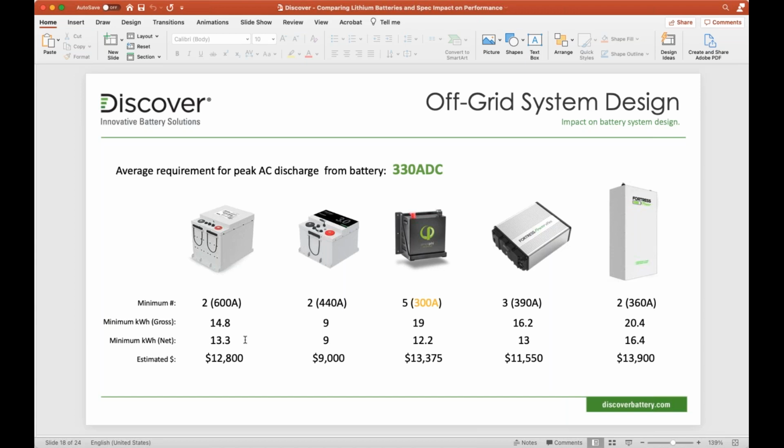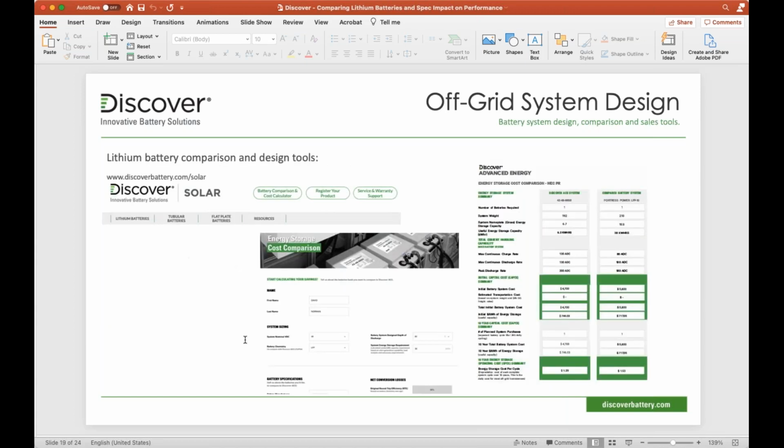Now, making this a little easier for you. It's always good to understand the fundamentals of this, but I don't do calculus or advanced math in my mind anymore or on paper. I do it with a calculator. We've done the same thing for you. Discover has a calculator on our main solar page, which you can find at www.discoverbattery.com/solar. And if you go to the top right of that page, you'll see a link to a battery comparison and cost calculator.